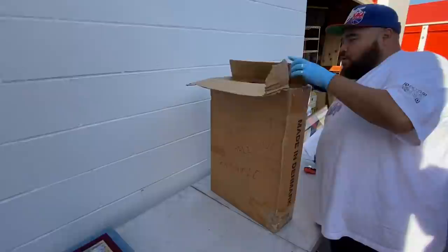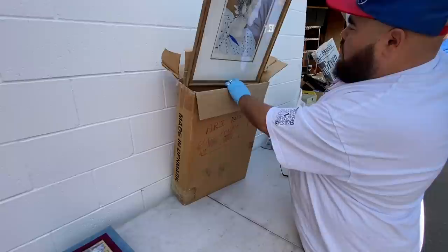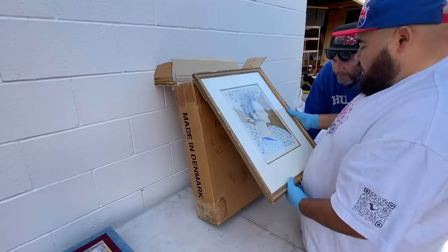Okay, we got two paintings. And they wrapped it real well. Very nice. Oh, what the heck is that? Is that like a real painting or what? Look at that thing. Those are real little pieces on there. That dude looks crazy. I think it's drawing his signature embossed. Embossed and in signature.